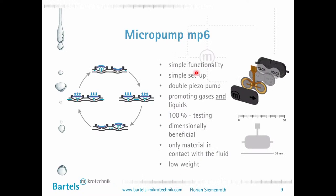A few words on the micropump. It's very small in size. It is able to promote both liquids and gases directly. And as I mentioned, it's definitely beneficial because, as you can see here, the scale is just 35 millimeters in one dimension, and in thickness it's just four millimeters. A very big advantage is that we are using only one material, and we use a laser welding process for combining these parts, so that we only have one material in contact with the liquid.